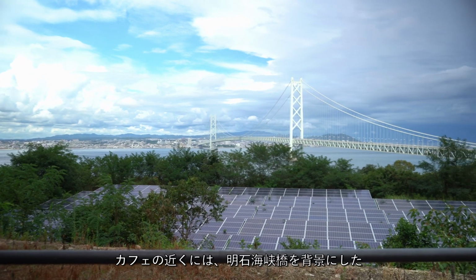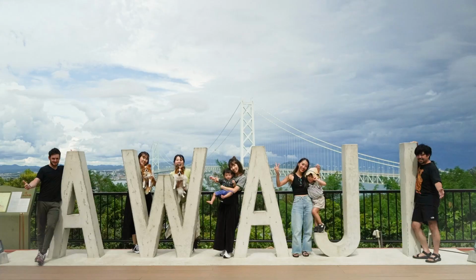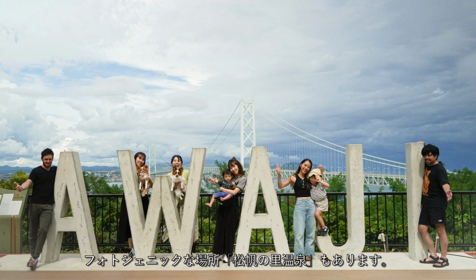Close to the cafe, we went to Matsuhonosato Hot Spring to enjoy this photogenic spot with the Akashi Bridge in the background.